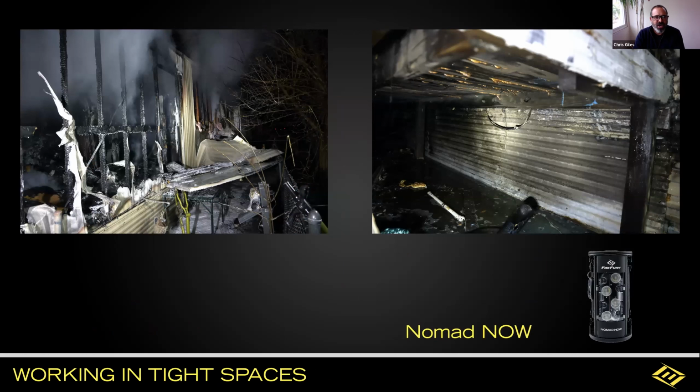So now it looks like we're moving on to a little bit of arson investigation, which you do a lot of. This particular one wasn't arson, but this was a fire that we obviously had to look at. So again, it's just a Nomad Now light. All we did was use the Nomad light to walk around and take some photos of some stuff.